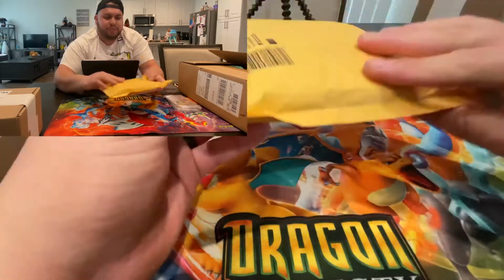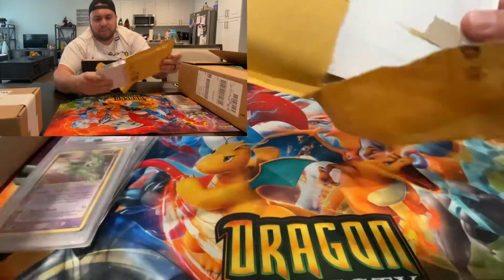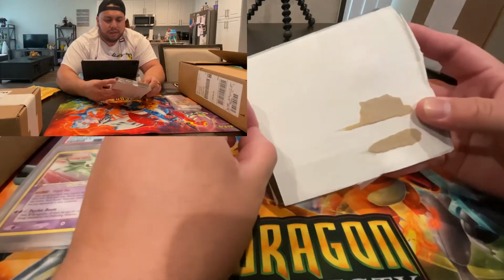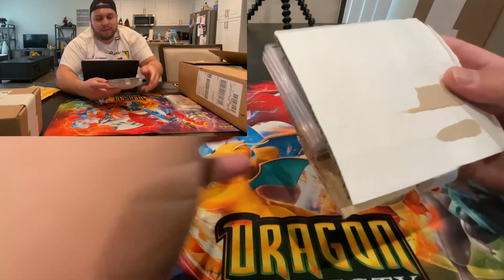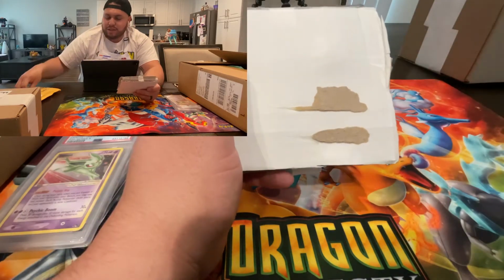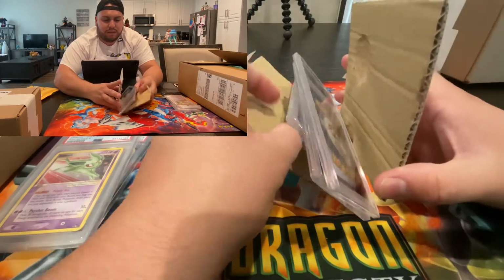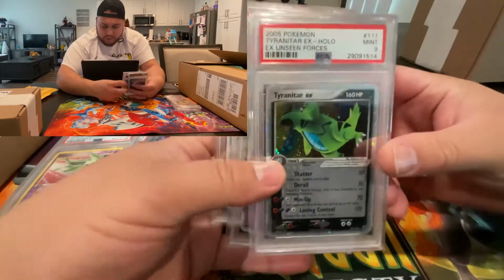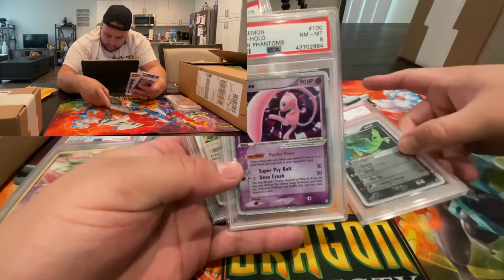Next up, this one for sure is what I've been anticipating all week, but I got a few slabs that just came in. So let's see. I have my little pocket knife nearby just in case I need to use it. Gotta be very delicate with these kind of things, especially slabs. So I should be able to just slide on out, oh, or just break it all together. Boom! Here we go. PSA 9 Tyranitar EX from EX Unseen Forces.